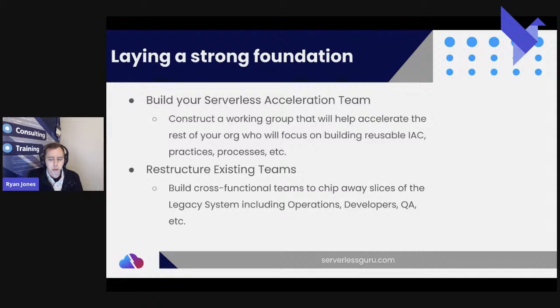This would be a working group that will help accelerate the rest of your organization, who will focus on building reusable infrastructure as code, practices around building serverless apps, processes around, let's say, development workflow, and so on. Also restructuring existing teams. As you get into building serverless apps, it starts to become these silos of what is operations, what is development, what is QA, what is writing infrastructure. That boundary starts to get blurred a little bit, and people start mixing together.